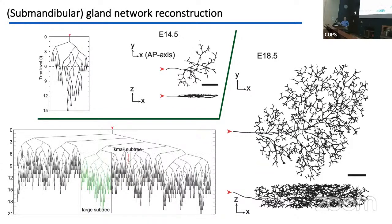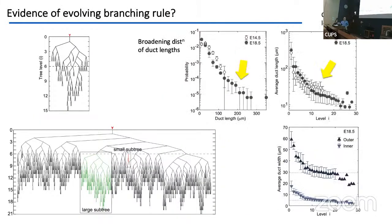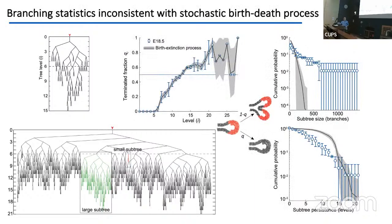And here I have branching trees, large subtrees, small subtrees, and we thought this is all straightforward. It's just going to be same old. But there were some things that were puzzling. One thing that was puzzling is that the ducts continue to broaden over time, which is a bit weird. So we don't have that flat, stationary behavior we saw in the mammary gland. And they also are changing their lengths. So we took our simple birth-death process model, our coin flip, and it's hopeless. It doesn't get anywhere close.